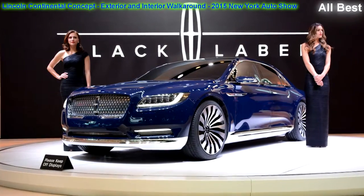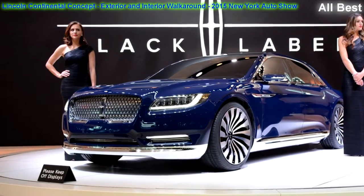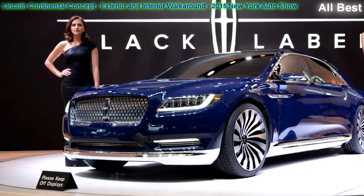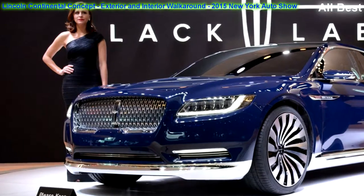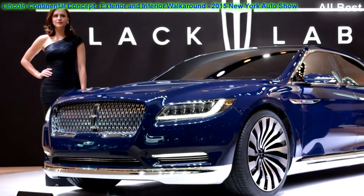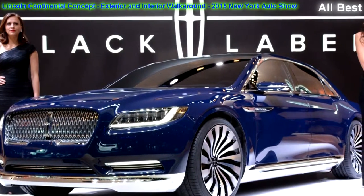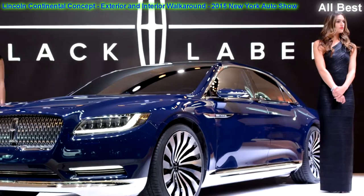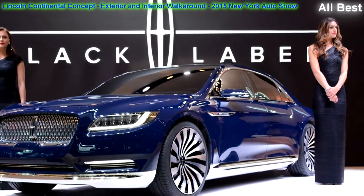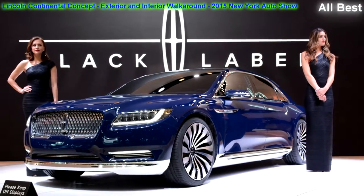The iconic name is back, the split-wing grille is gone, and to answer your first question, no, it's almost certainly not rear-wheel drive. The official response from Lincoln's PR team goes something like this: this is a concept, we're not talking platform architecture at this stage. They are happy to confirm that a new turbocharged 3.0-liter EcoBoost V6, exclusive to Lincoln, will power the production Continental.